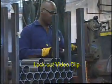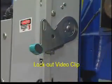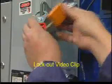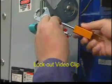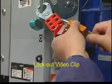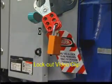In fact, every day, many people at work are injured and even killed by the failure to control certain energy sources. This training video has been created to remind you about or introduce you to lockout tagout. This procedure is extremely crucial in preventing accidents caused by hazardous energy sources in the workplace.